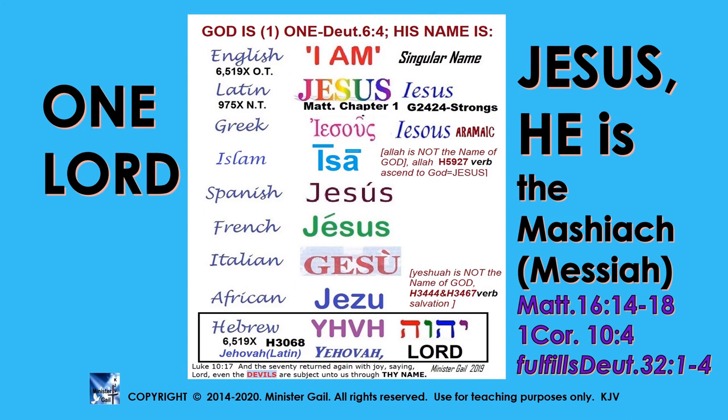Jesus is the Mashiach, the Messiah. He is the one Lord. This shows you the name of Jesus in all the languages. In English, it's the I Am. In Latin, it's Jesus. In Greek, it is Iesus. In Islam, it's Isa. And therefore, in the list.